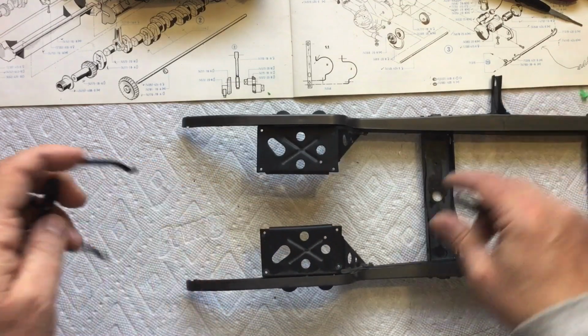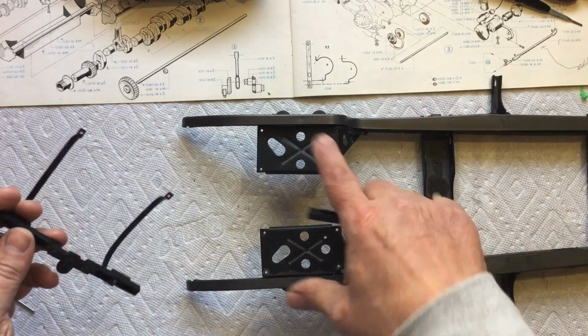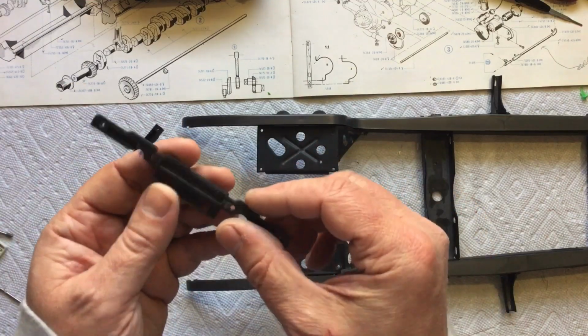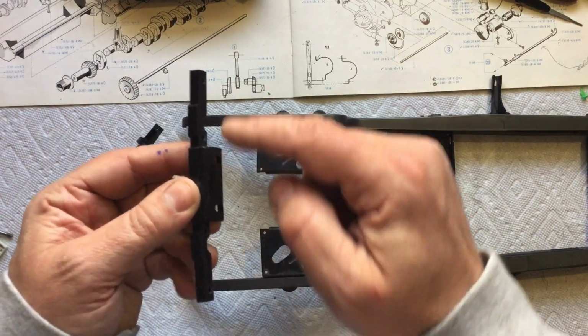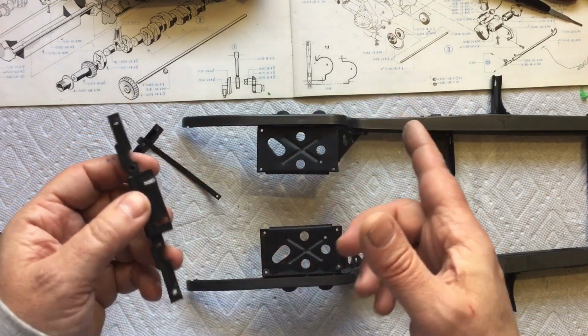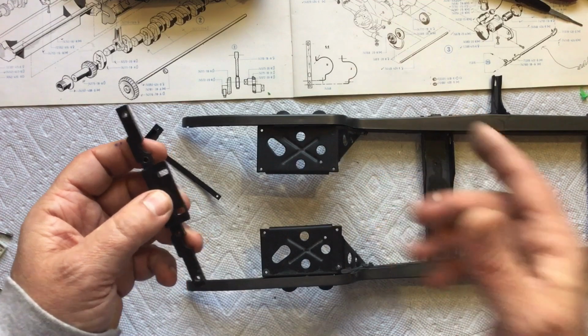On the first Pocher of these I did years ago, I remade these out of aluminum, and I remade them out of a couple of pieces. I made this one piece, and I made this one piece, and I bolted them together. That was kind of a pain in the butt. So I thought I would try a different kind of pain in the butt with aluminum.